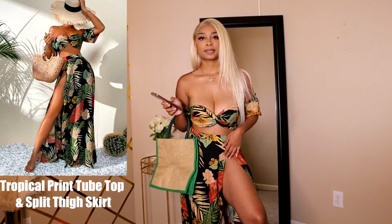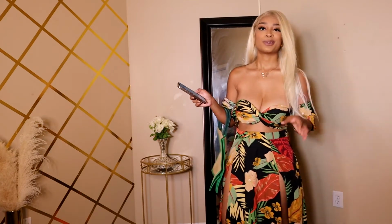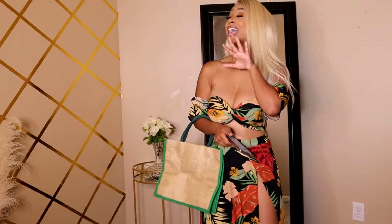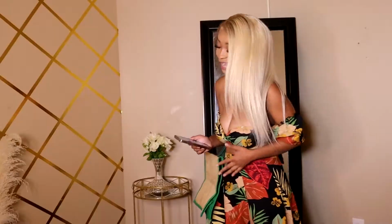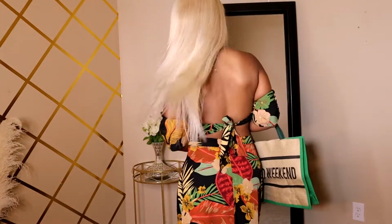The skirt I could probably still wear, even though the slit is really, really high. Like, my whole leg is out on both sides. I would just kind of safety pin it together. But the shirt, I can't move. Or else, everything will be out.